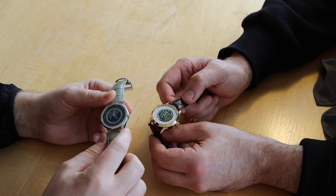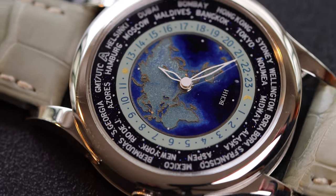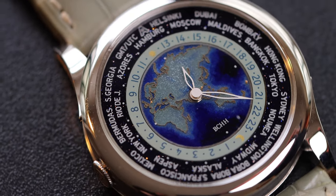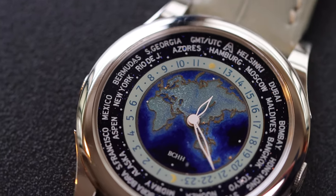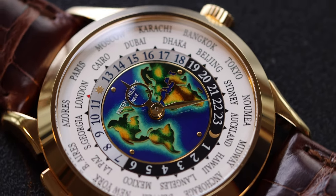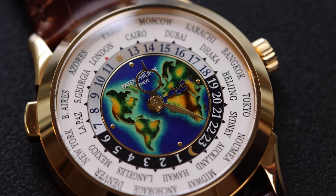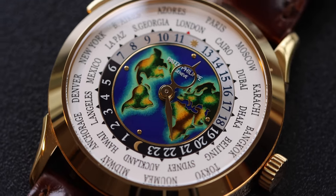I love the whole concept of what is world time. You know, the ability just to literally glance. So it's 6 p.m. in Beijing. We're wondering what time is it in Buenos Aires. We look down at the bottom. It's coming up on 7 a.m. Over to Moscow, it's 1 p.m.